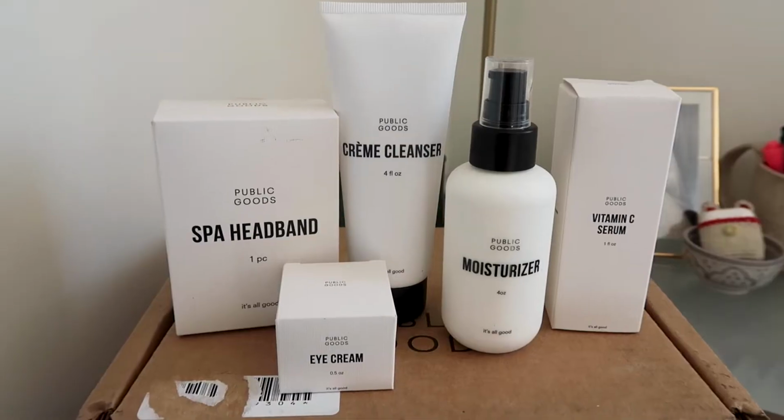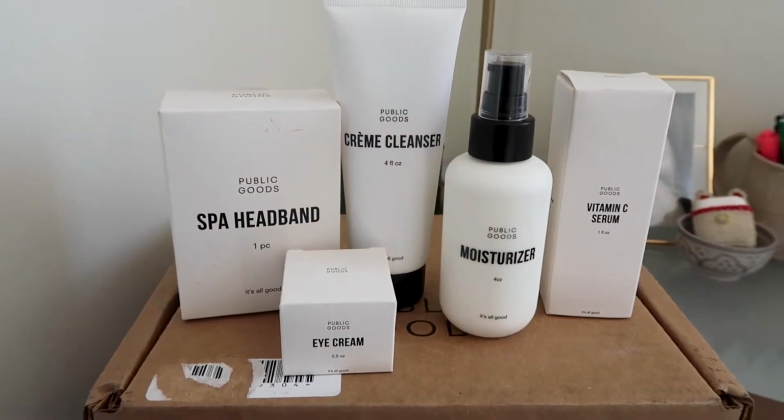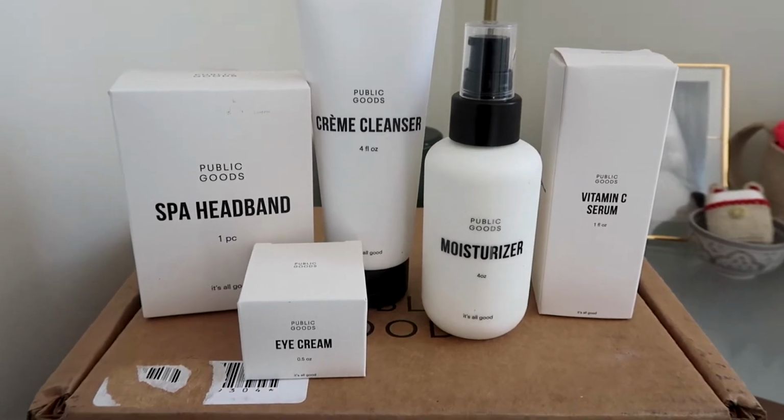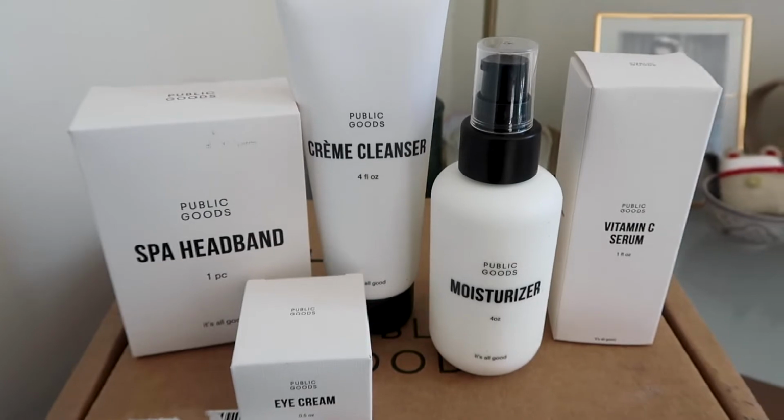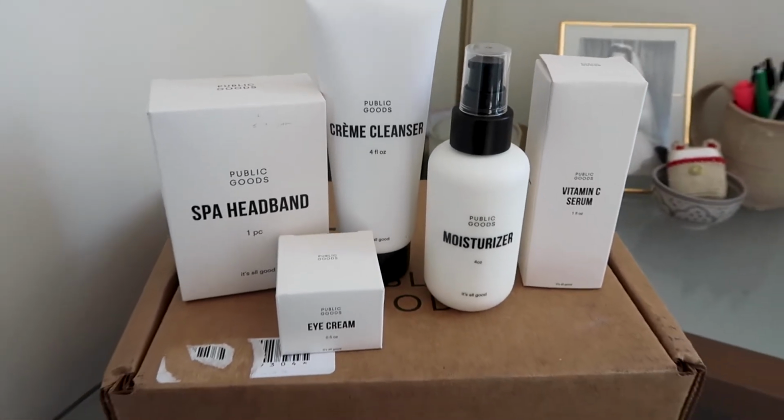But with all of that being said, I'm going to review the 5 things that I got from their new skincare line. Like all public goods stuff, I love it for 2 reasons just right off the bat. One is the packaging. If you're big on a minimalist look, just this black and white look, I absolutely love it. It looks so good on your shelf, in your cabinet, for all of their home stuff, for their bath care, for their body care, and now for their skincare. It all has that classic public goods look, which I'm a huge fan of.